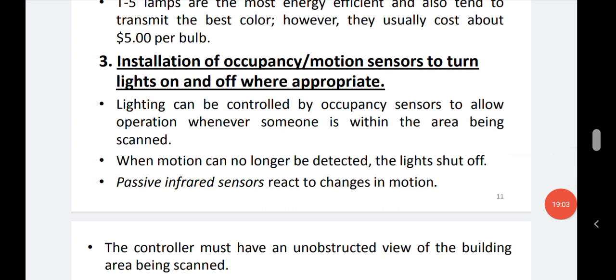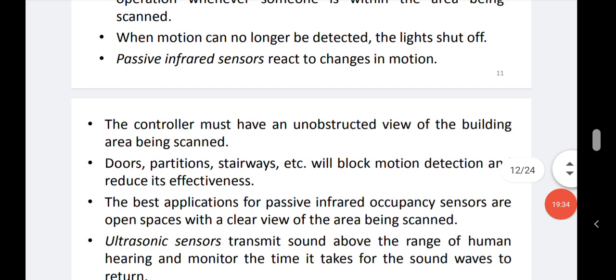Next comes the installation and occupation of motion sensors to turn lights on and off where appropriate. This I already explained to you. The lights can be controlled by occupancy sensors to allow operation whenever someone is within the area being scanned. When motion can no longer be detected, that is, there is no motion in a room, then the lights shut off. The passive infrared sensors react to changes in motion. The controller must have an unobstructed view of the building area being scanned.